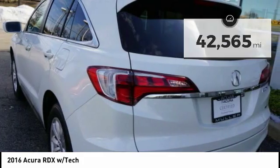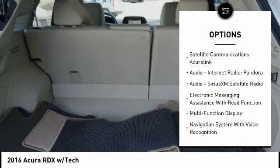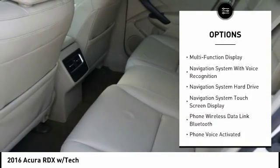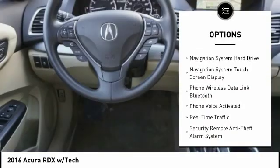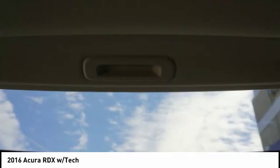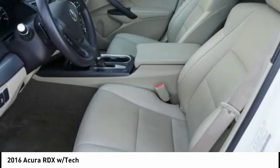Here are some of this vehicle's great options: leather trim seats, stability control, traction control, power steering, cruise control, voice-activated navigation system, audio, internet radio, Pandora, compass, power brakes, clock.